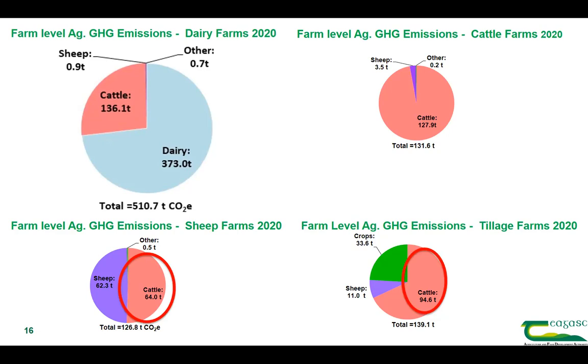But I suppose the other thing to note is that at the bottom in the red circle, even though they're regarded as specialist sheep and tillage farms based on their euro output, the majority of the emissions being generated on these farms are from the cattle enterprise based on the biology. So the things to note are that the order of magnitude in dairying is 3 to 4 times the other farms, and cattle is generating a lot of emissions on the non-specialist cattle farms.